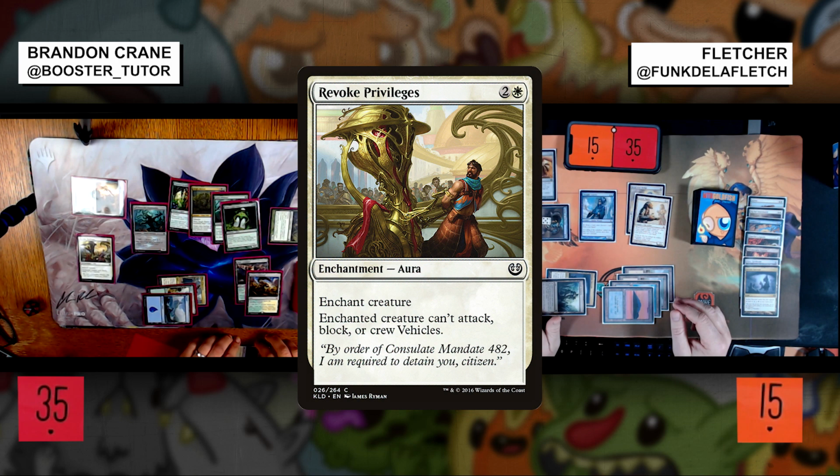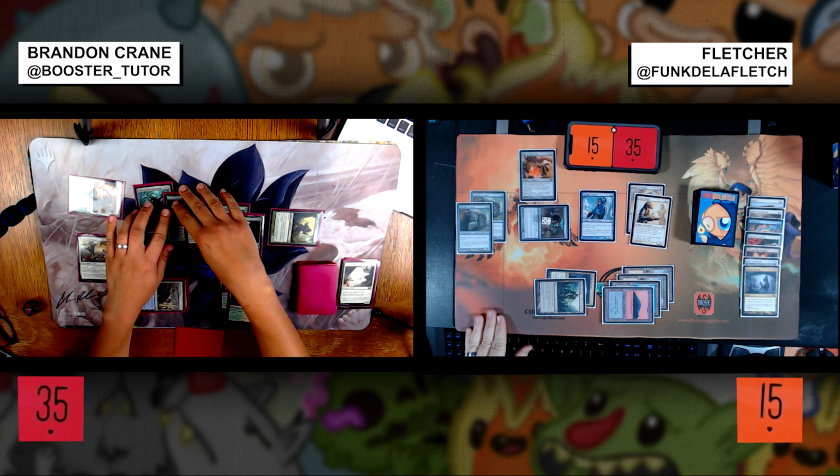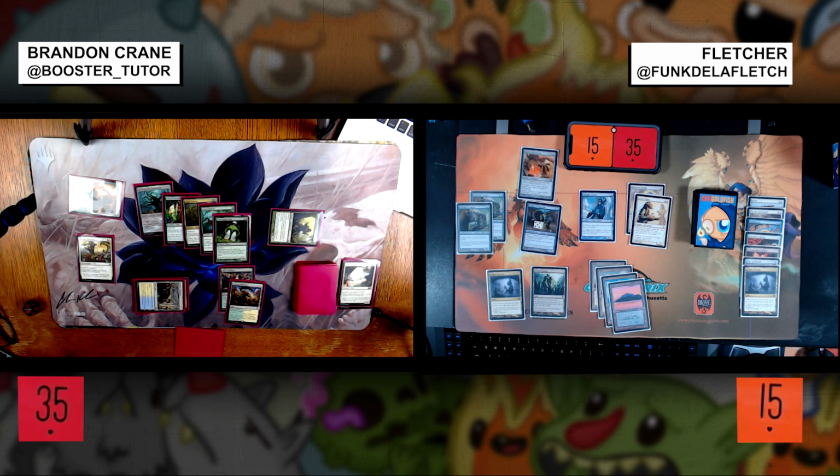And then I have one card in hand. And your go. Oh, do I want to do the blind looting or not? Probably. Probably not. But all right, so we're going to go ahead and untap. Draw for the turn. Oh, LOL.